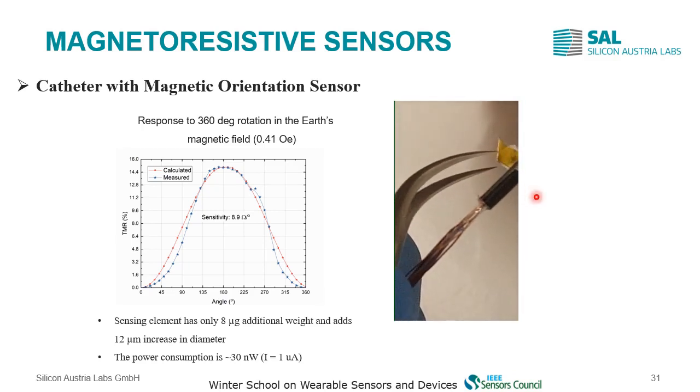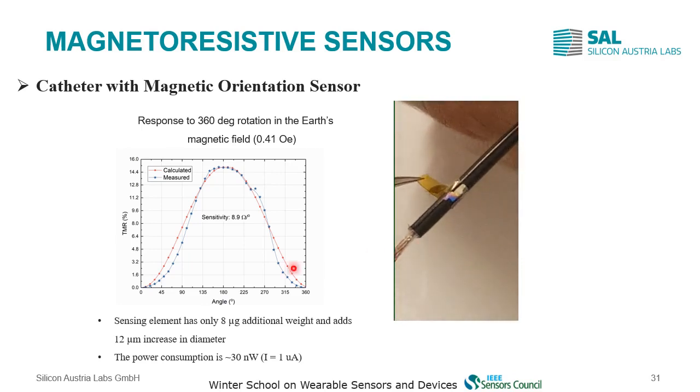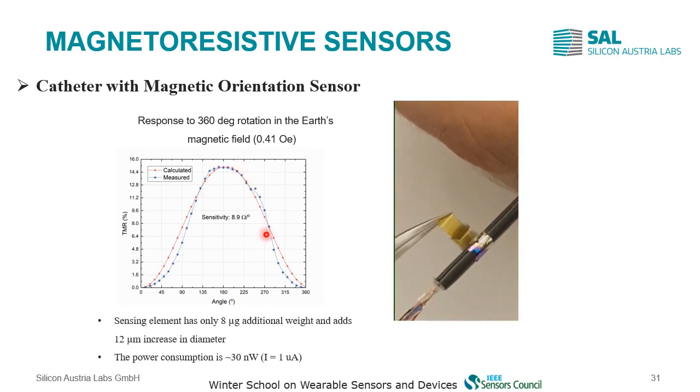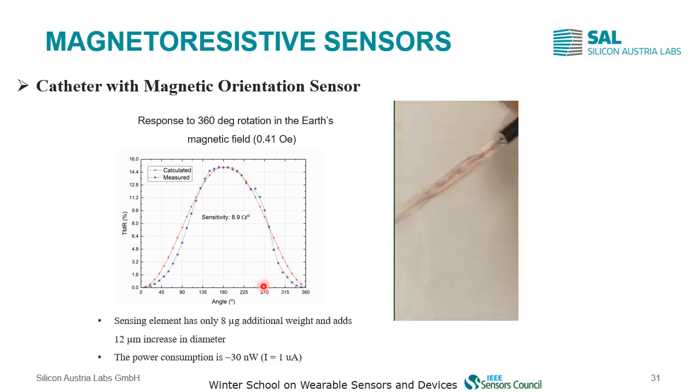The sensor after installation had a TMR ratio dependence over the angle as is seen here. We have the calculated and ideal response as the red curve and the blue one as the measured curve, and this was accomplished with a sensor that had a weight of only 8 microgram and it increased the diameter by 12 micrometers and the power consumption was as low as 30 nanowatts.